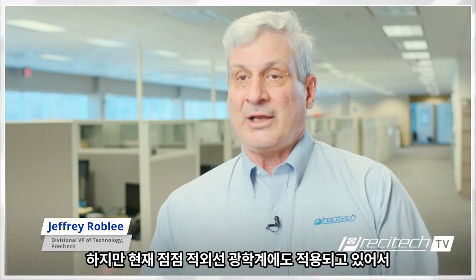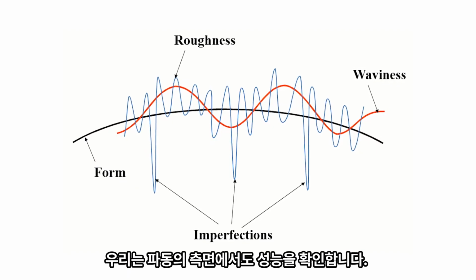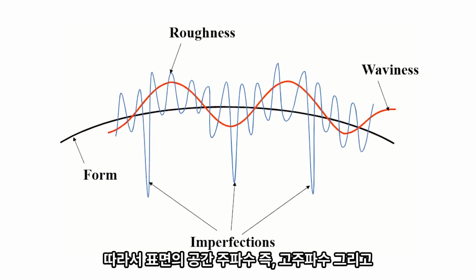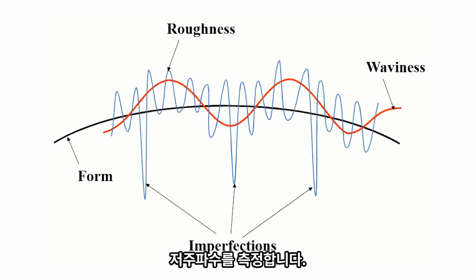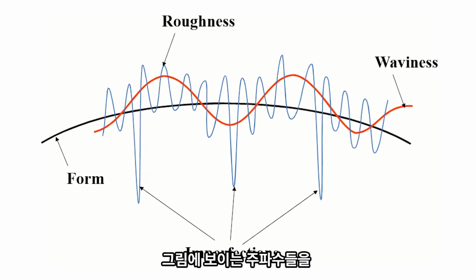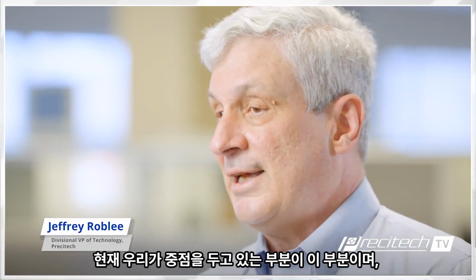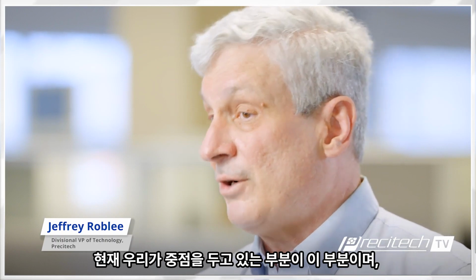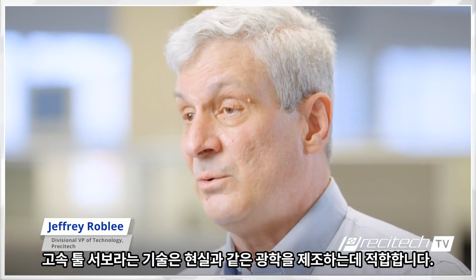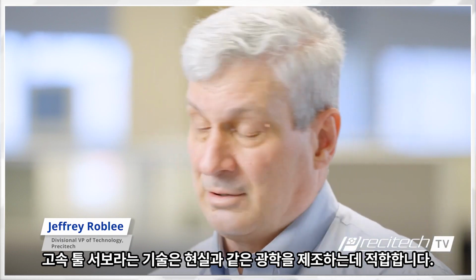But now we're getting, and this comes into infrared optics too, performance requirements in terms of waviness. In terms of spatial frequencies on the surface, high spatial frequencies are roughness, low spatial frequencies are form error. Then we get this middle zone, mid-spatial frequencies, which a lot of people call waviness. That's some of what we're focusing on now, and our new fast tool servo technology is particularly well suited to address some of the new waviness specifications on optics for augmented reality.